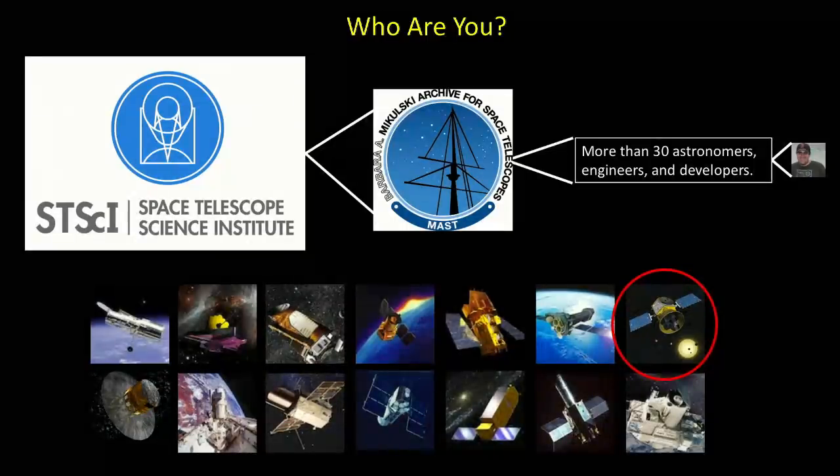And another thing we do is actually serve as an archive, which is where I work, for data from a variety of missions. So I work at the Mikulski Archive for Space Telescopes. It's part of the Space Telescope Science Institute. And it actually has data from more than 20 different missions, most of them NASA missions that flew in space. We have data ranging all the way from the 1970s with the International Ultraviolet Explorer all the way to TESS now, which just had its first data release 6 weeks ago.